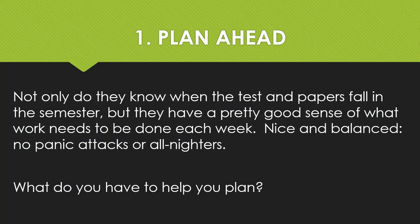One of the things the college students did is they plan ahead. They are never surprised by a test, an exam, a midterm, a paper due, because they always know when it is. And what do we give you to help you plan ahead? Yeah, it's like we thought of that.